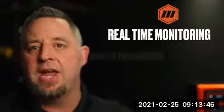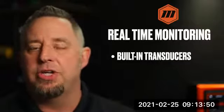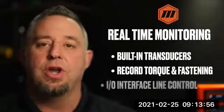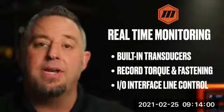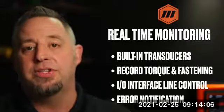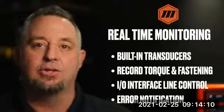And then finally, we have real-time monitoring. We have built-in transducers in our ECT and our EPT products. This allows us to record all of the torque and fastening data that is happening. We also have the ability to interface with line control through the inputs and outputs, and we also have error notification as well.